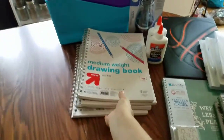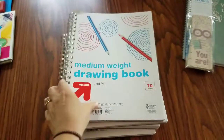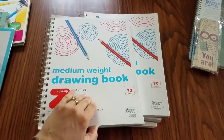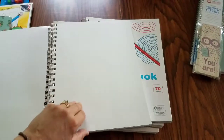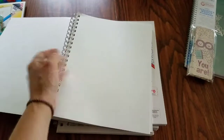I got these. We are going to try some more like nature notebooking this year. It's not something we've done in the past. I've watched a lot of YouTube videos on it. I've done a lot of Pinterest. I thought these were cute because they were the, like spiral bound, and they were plain. And so they can just make it their own.